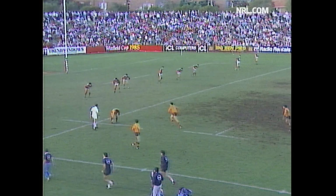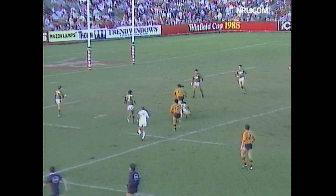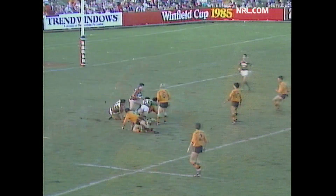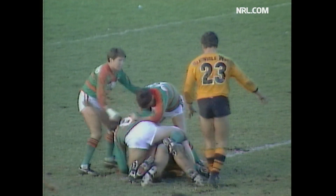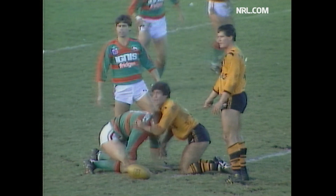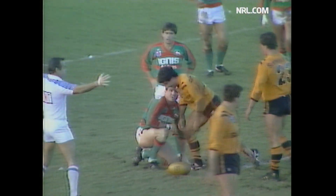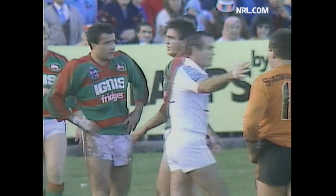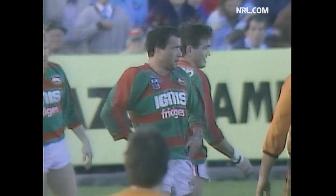Here's Elias to take the tap. Roach goes up hard, back to Elias. Gee, he's done well, Roach, the last twice that he's handled. Elias does well, so does Gale, to get it down to the 10-metre line. And again, Elias seemed to pick up some flak in back play. Here's a penalty to Balmain again. Stealing the ball. Stealing the ball is the ruling.